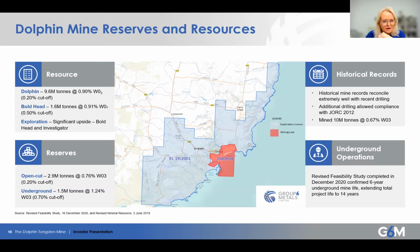Sorry, is Bold Head part of the mining lease, did you say, or is that exploration? It's part of the mining lease, but it's a satellite operation. It's not connected directly to the Dolphin Tungsten Mine at the moment. Okay.